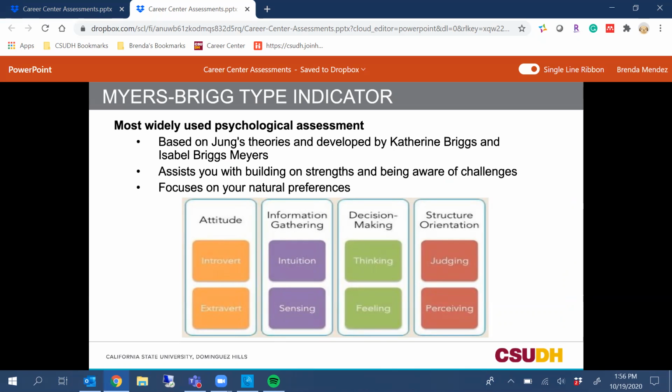Depending on your responses, it generates a report, and it falls into one of these 4 dichotomies that cover attitude, information gathering, decision making, structure, and orientation. This is important for students to know because it can help you really think about what's the best work environment and what areas are important to you in terms of your own career goals.